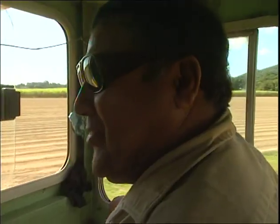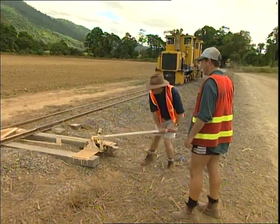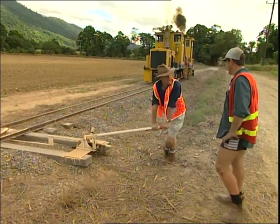Take it easy, Darcy. Don't worry about a thing now, mate. He might as well make the best of it. Rest his legs while he can. You just lean on it while he goes over. Yeah, that's it.